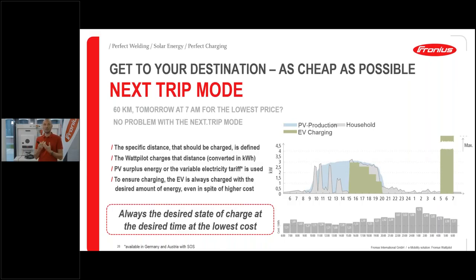So probably, for example, you would like to leave tomorrow morning at 7 a.m. and you need the car charged for a driving distance of, let's say, 200 kilometers. Then you can select this 200 kilometers and the car will be charged once again to make sure that you have your car charged accordingly. So basically we try to do that as well from a PV system.